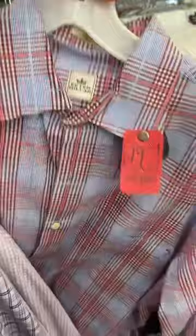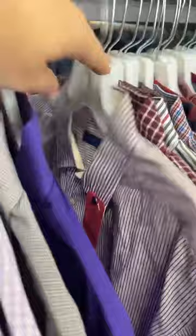Here's another Peter Millar. I am going to pay $10 for it because it's a really, really good pattern. It'll sell fast just based off that pattern. Probably like $30, 30 to 35.